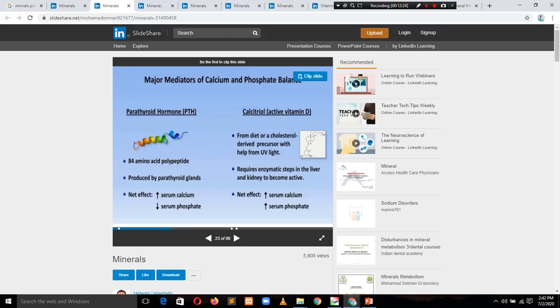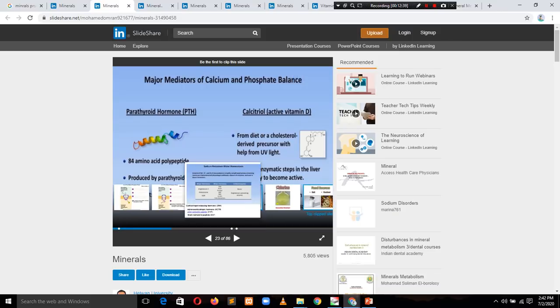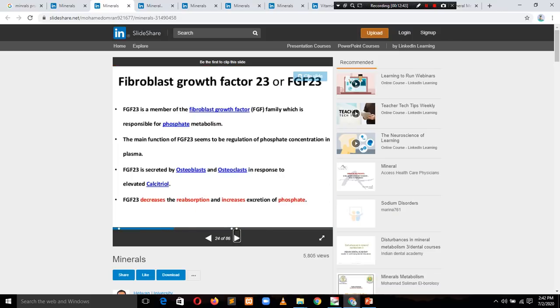Active vitamin D from diet and from the prescribed procedure with the help of ultraviolet light requires enzymatic steps in the liver and kidney to become active. So the net effect is on serum calcium and serum phosphate.